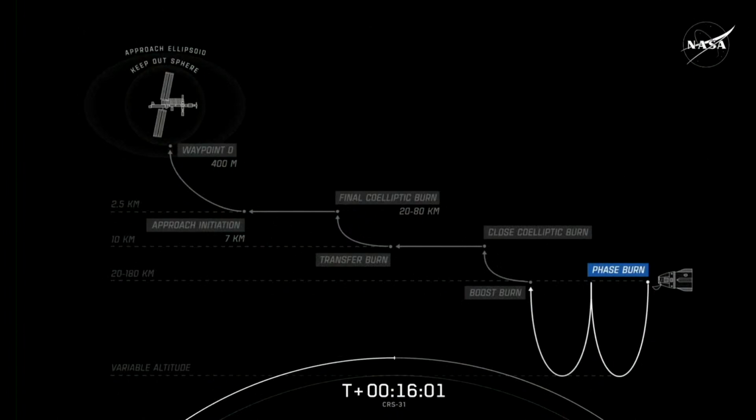But to quickly take a look at some of those burns as the nose cone approaches about the halfway point of opening. The first burn is the phasing burn, and that's the first major one that's going to come in about 33 minutes from now, and it's performed at the apogee, or the highest point of the initial orbit, and will raise Dragon's perigee, lowest point, to a higher altitude. And then from there, we'll transfer over to the boost burn, which will happen in the early morning hours. The next burn, based on what our orbital data will show us, is to raise Dragon's orbit until its orbit reaches an altitude that is just 10 kilometers lower than the space station.